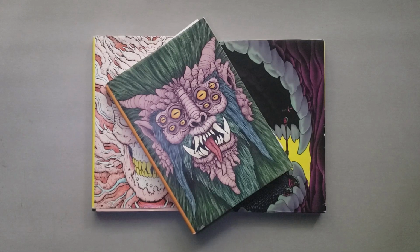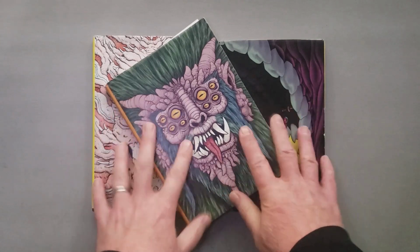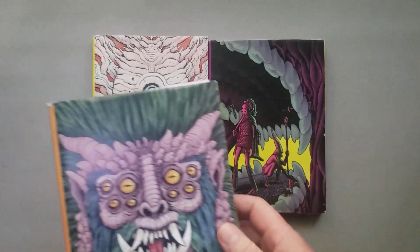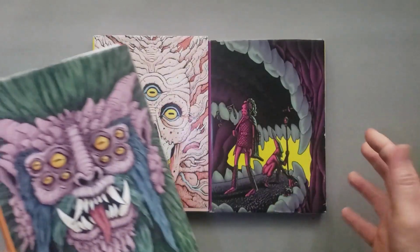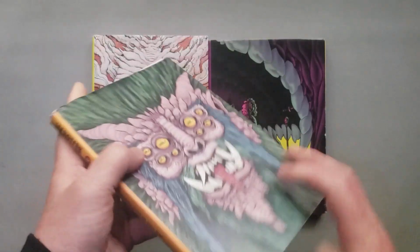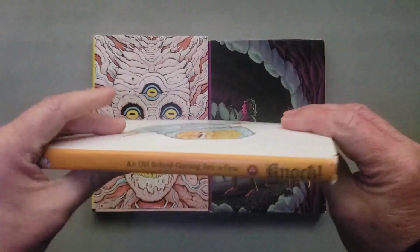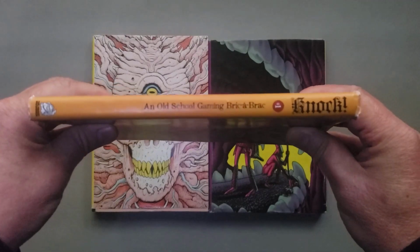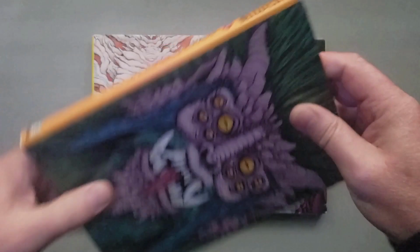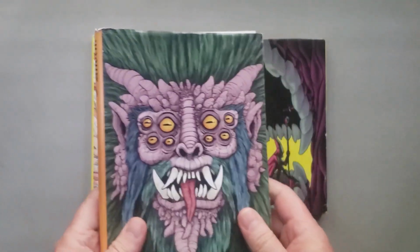So with that out of the way, today we're going to be talking about these 3 volumes. So it's not a cheat because I just said I would just want one of these. It doesn't matter which one. I just need one of these books. So that would count as one of my choices. This is Knock Magazine. And if you see here on the side, it says it is an old school gaming bric-a-brac. And there are 3 volumes that have been published so far.